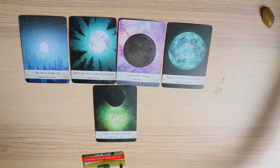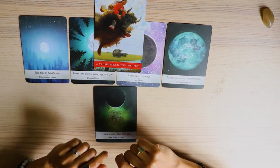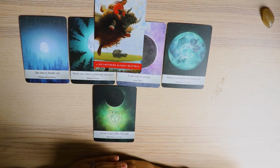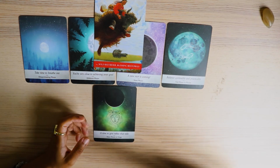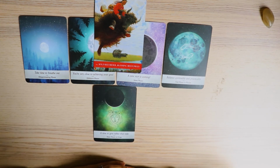Yeah, immediately we got Wild Rider blessings bestowed. Like that. This is coming for you. The blessings are there if you're able to release this need. It's like a small chaotic thing, this little thing that's just tripping you up and distracting you from your goals.